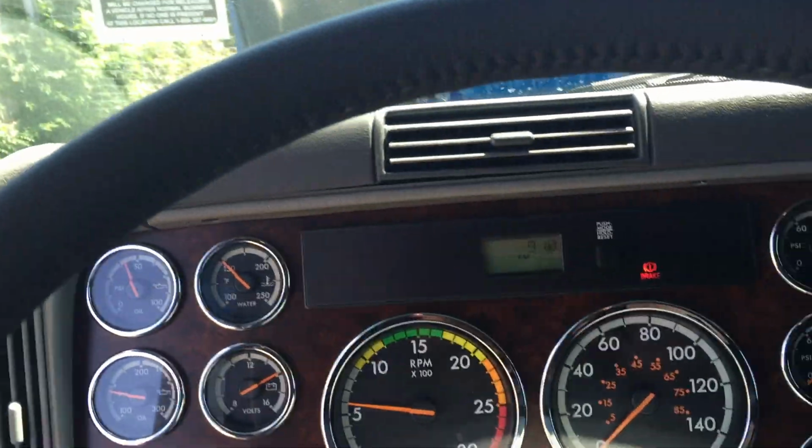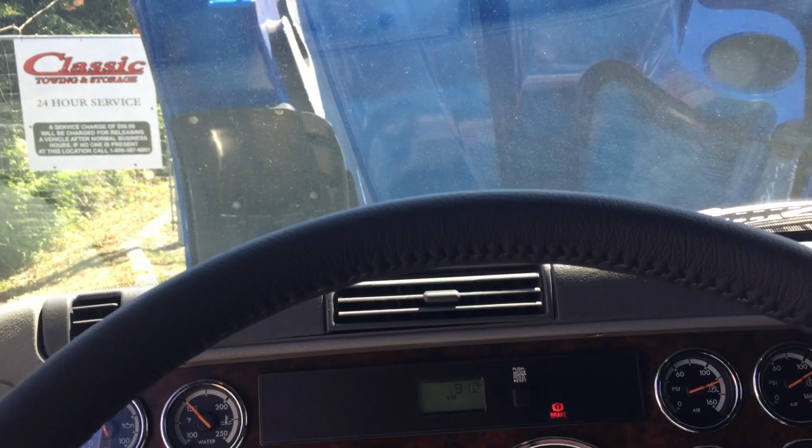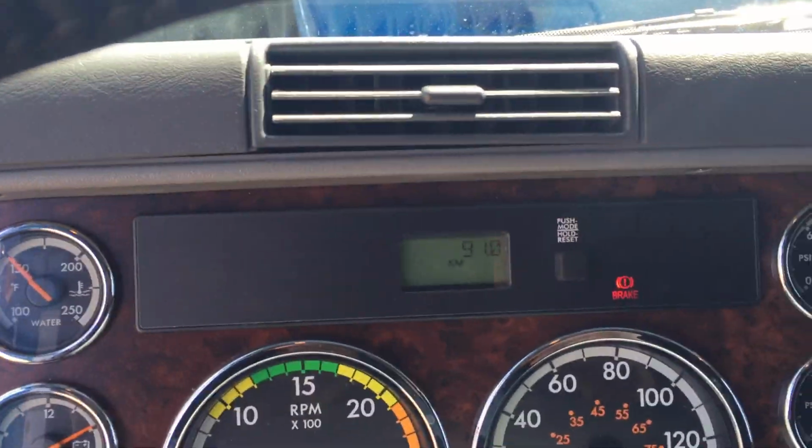91 kilometers on this truck. It came with 0. We road test it, do an alignment after final assembly.